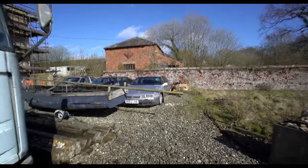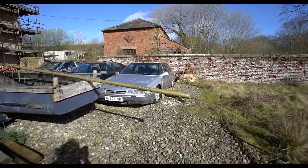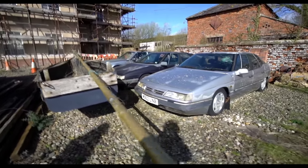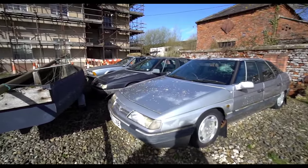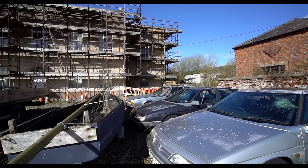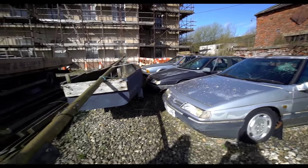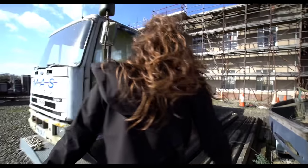Old Citroen. Look, it's even got a boat, man. I didn't even notice that earlier. Trees growing inside of it. Yeah, Citroen, and a Beamer at the end. Oh, they look rotten. They've got lichen on them. Let's go around and see if we can see the BMW.